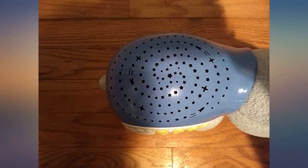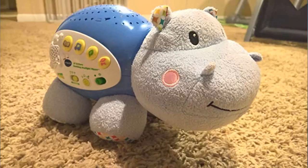The 8th of June 2019. We still use it. A nightly must have. Was a gift for a friend. The baby loves it. Lights and sounds perfect for a baby.